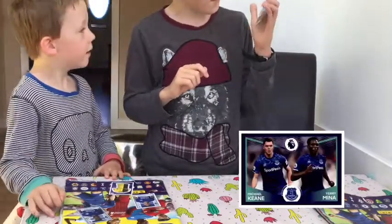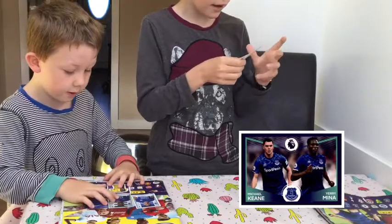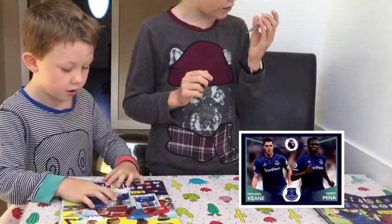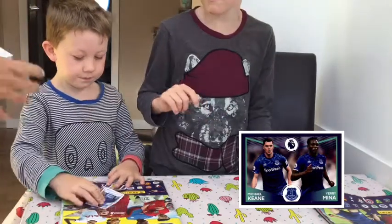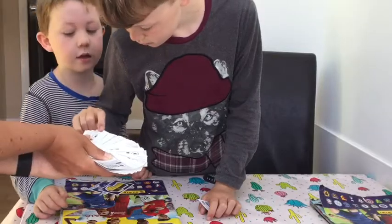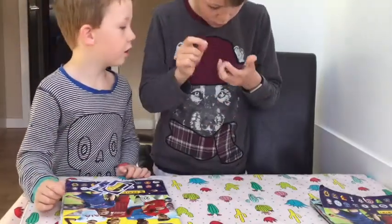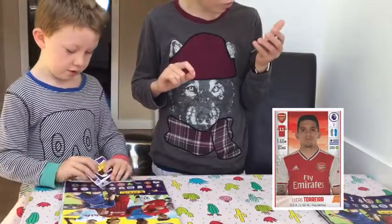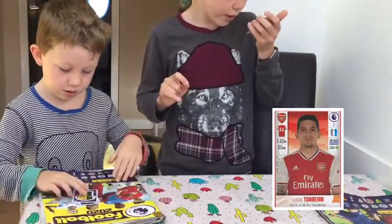And I got the Everton power pair. The first one on the left is Michael Keane, and the one on the right is Gary Mina. And I got this Arsenal card. His number is 11 and his name is called Lucas Torreira.